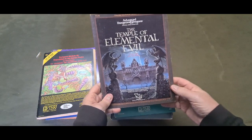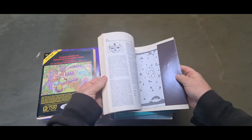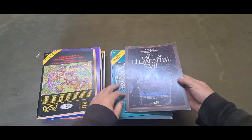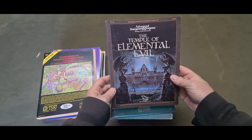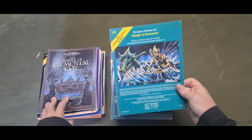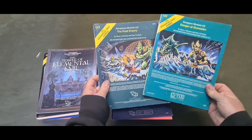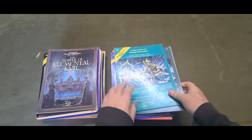And thankfully I was able to get T1 to 4 as this book set, because somebody borrowed my Temple of Elemental Evil set and I never got it back. And yes, I've got U2, U3, lost my U1.